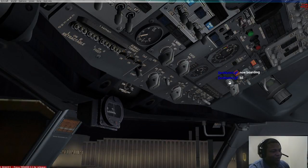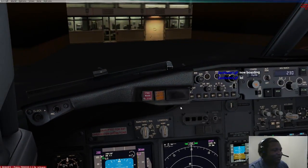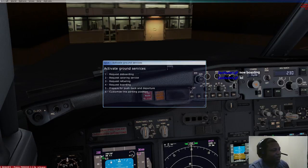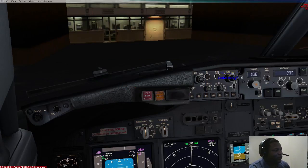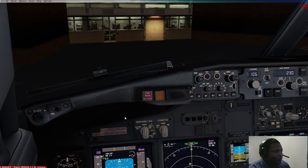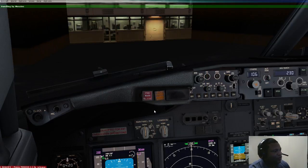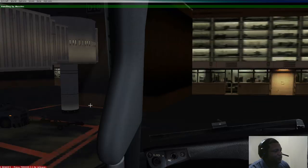Oh yeah, we've boarded. We're pulling the gate right now, my friend. We are getting ready to scoot. So right now I am about to get us ready to push back. And let's see here, which way do I want us to push? There we go. Nope, I do not want to start engines before pushback.